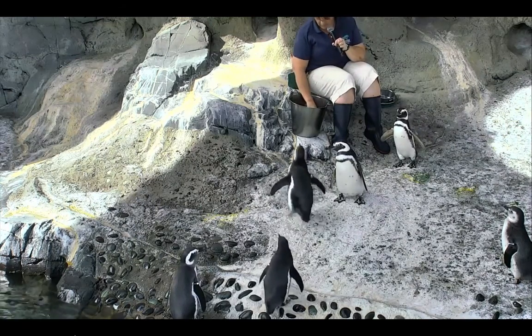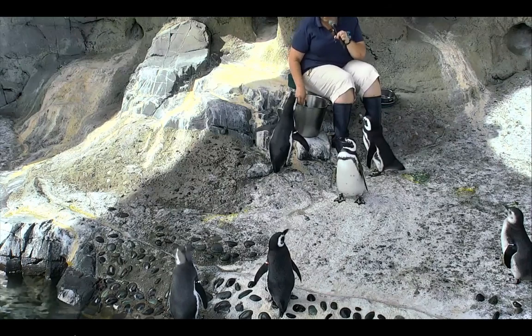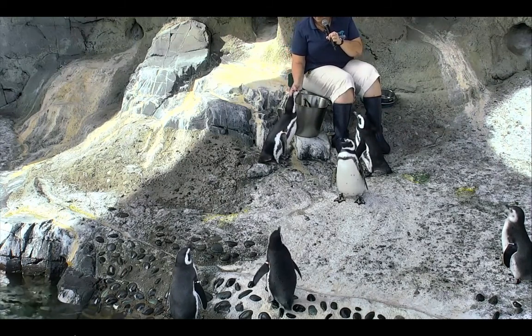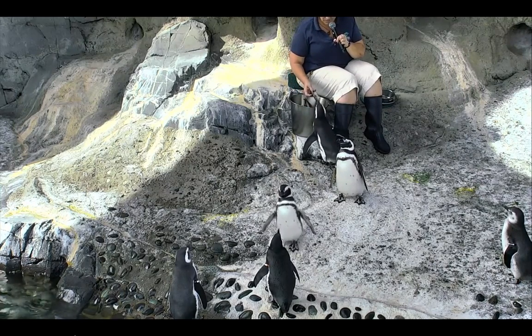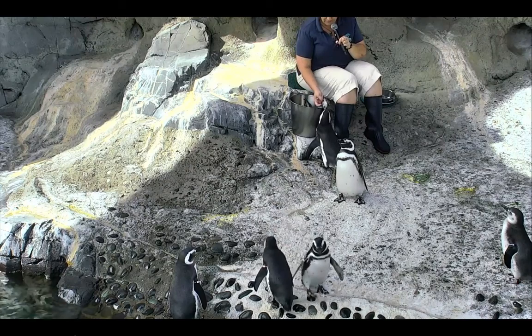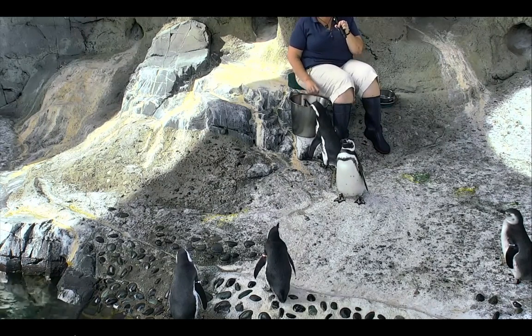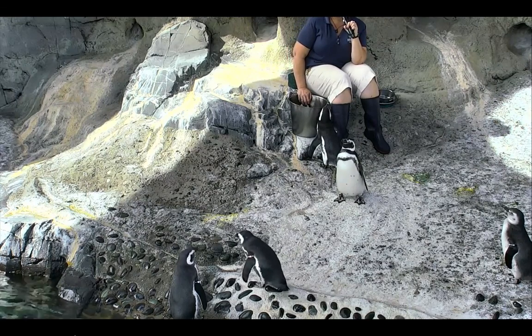Now you'll notice that we're sitting up here and they're kind of hanging out. We offer them, Matson just had a herring. We offer them food 3 times a day, but they can be very picky on how and what they're eating. So it's much like feeding a 3-year-old. So that's Admiral, he just got a herring.